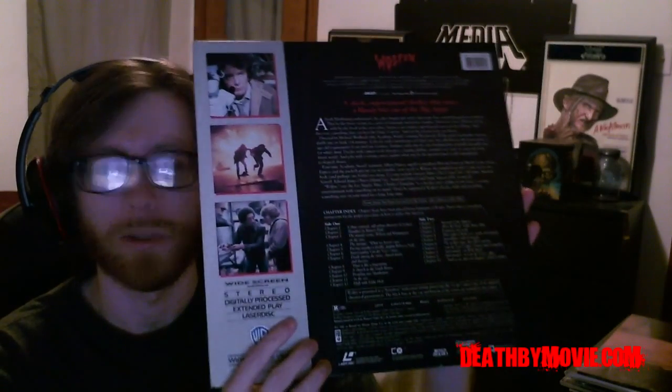Next up, Wolfen. I own this on DVD. It's part of a 4-pack that's out on DVD, but to add it to my Laserdisc collection, I went ahead and got it since it was only $1. Next up is Altered States. It's pretty cool. You know, it's got the Altered States. I actually held it upside down, I'm sorry. I have this on DVD.